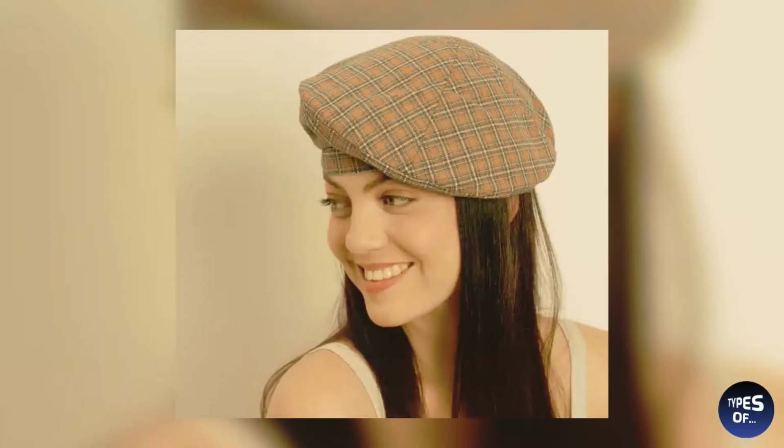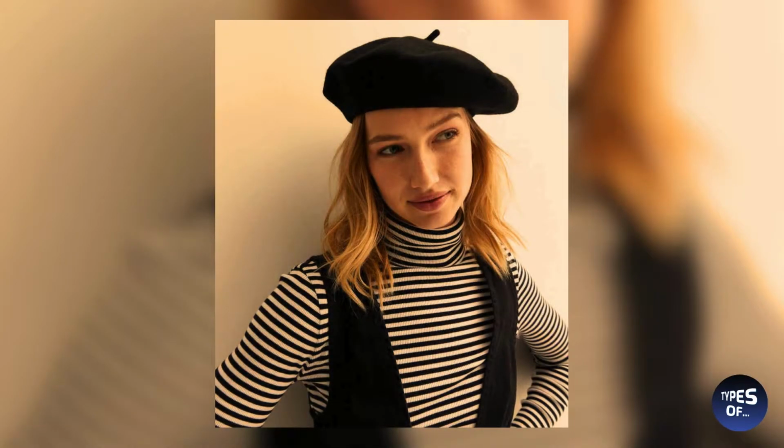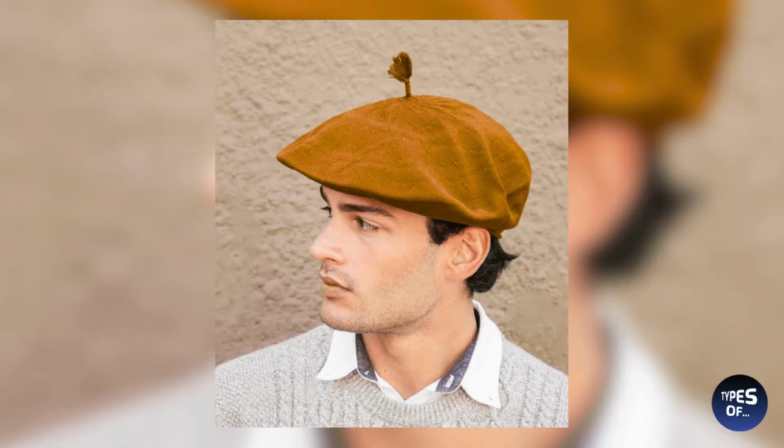Beret hat is a hat of French origin that was first made in France in the 17th century. This hat is usually suitable for women. Since the 18th century, when French villagers made shoes and hats from sheep's wool to protect themselves from the cold, the use of beret hats became popular and became more popular with the start of European wars. This hat is round and flat and usually produced by hand.